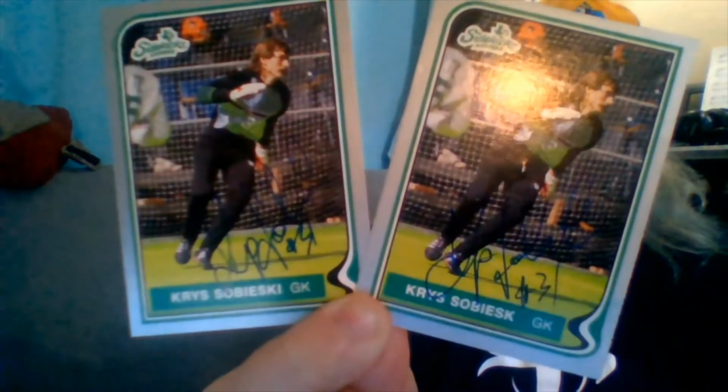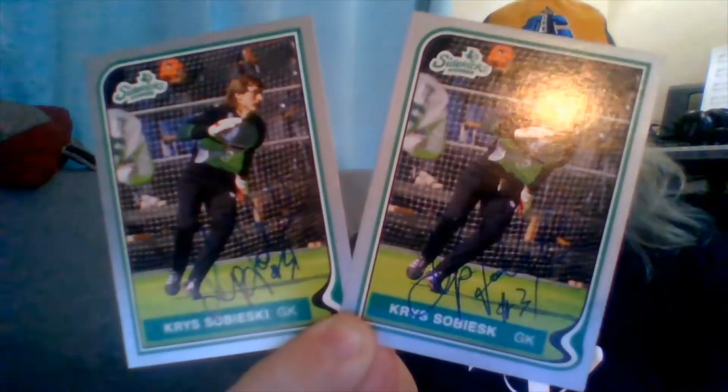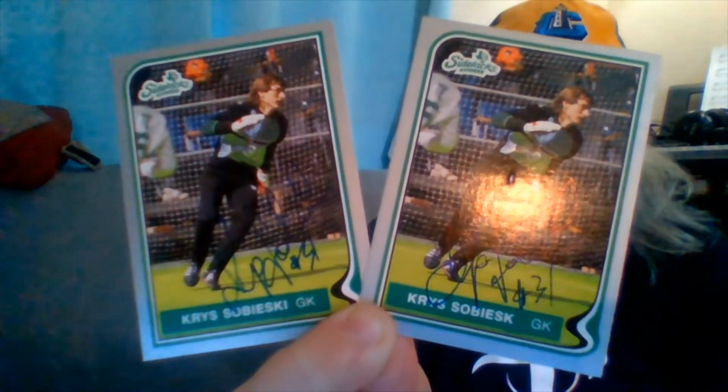That 87-88 set, the first one the Pacific put out, was loaded with a lot of errors and variations. Start with the second card in the set, where goaltender Chris Sobieski had two different versions. As you can see, the corrected one right here has his name spelled Sobieski. The incorrect one on this side, they kind of forgot that last I on it.